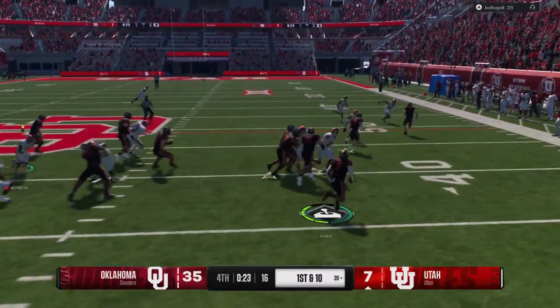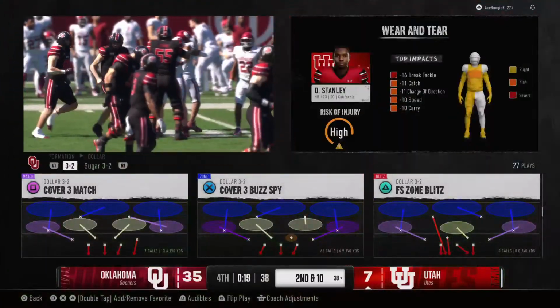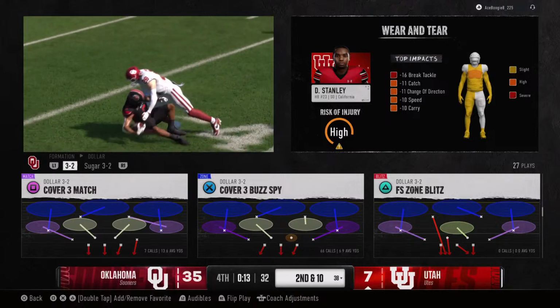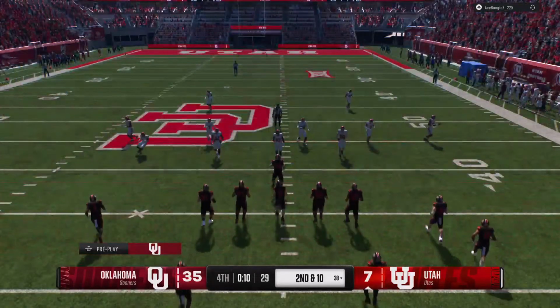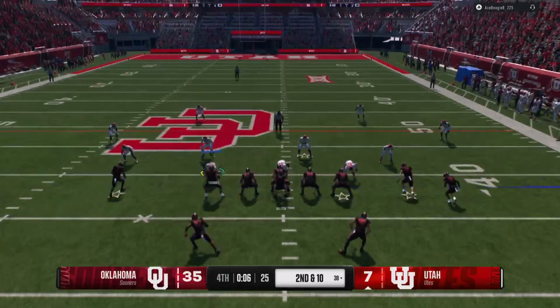With a jet sweep pass, and this one will be stopped for no gain. The first thing you have to do to make these plays successful offensively is block the edge. I got to get my speedster in space. They didn't do a good job of getting that guy out there in space where he could really use his jets. Nice job by the defense understanding it, seeing it, rallying to it, and tackling that guy for a loss.